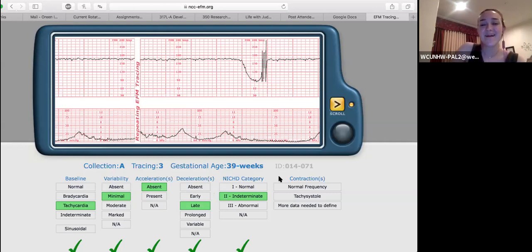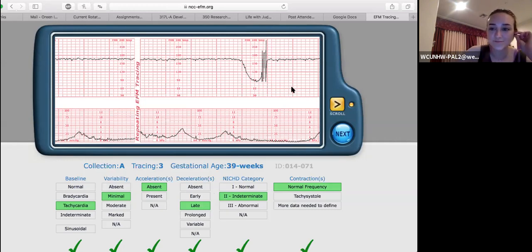Got it? Okay, awesome. Now I'm looking at the contractions, and I would say that this is either normal or more data. They may say more data. I'm going to say normal. Why do you think it's more data, Young? See, I was also thinking of the same. It could be one or the other. But I kind of want to hear what you were thinking. Why? No reason. You guys haven't gone over contractions yet, so you wouldn't really know just yet.